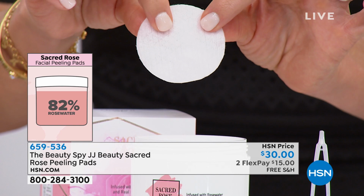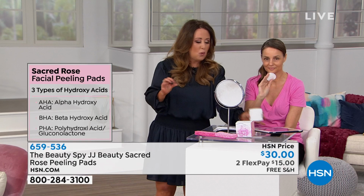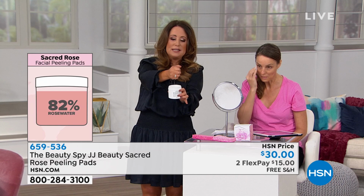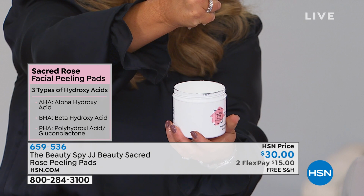Oh gosh, does this smell amazing. Okay, so you need to exfoliate your skin. Most of us are using something that's harsh. This is an incredible pad that contains 82% rose water, which is an anti-ager, brightens the skin, does all those things. Next level, but are you ready for this? It also contains three types of hydroxy acids, alpha and beta, which work on the appearance of fine lines and wrinkles. So every time you run a pad over your face, you're helping to reduce the appearance of fine lines and wrinkles.